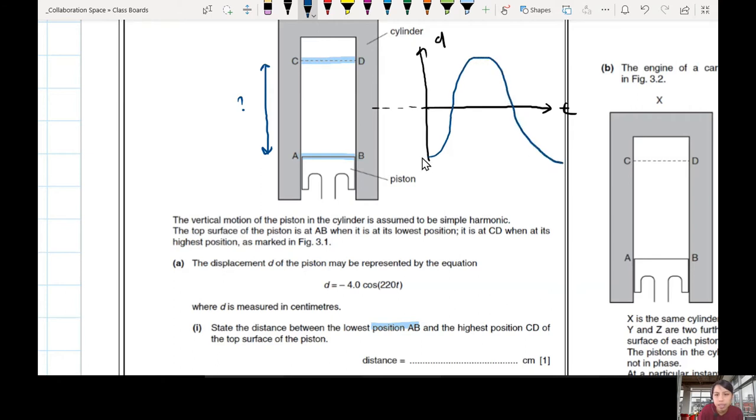What is the amplitude here? This value here and this value here. We have to recognize that from our cosine equation. What is the amplitude of a cosine graph? So you're thinking, Miss, there's a 4 here. Correct, this 4 is the amplitude. So there's a negative 4 here and a positive 4 here, and this is 0. So the total distance from lowest point to highest point is 8 cm, just based on amplitude. Okay, remember the pistons going up and down are 8 cm long.